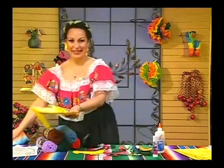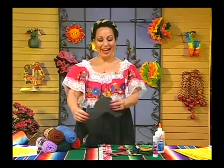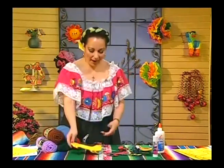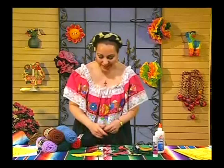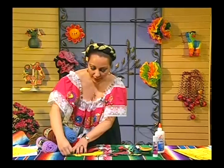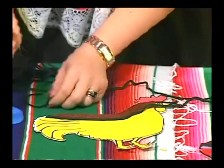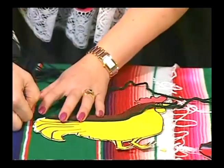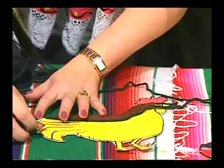Okay, muy bien, amigos. Then what I have done is I have finished cutting out this shape and I have glued it onto a poster board and I cut it out. Now, I have used the black yarn and I already started doing this. So I started tracing the outline of El Gallo, and as I do it, I use my glue and then I glue it as I go along. And you may also, amigos, if you'd like to fill in before you outline the entire shape, you can do it. It's all up to you, what's easier for you.